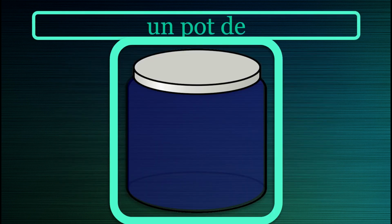Okay. Prochain mot de vocabulaire, un pot de. I'll say that word, then you guys say that word. Un pot de. Excellent. Un pot de is our word for a pot of. Like you could say, un pot de, I don't know, fromage, if you need a pot of cheese. Un pot de, a pot of. Facile, because it kind of looks like that word in English.